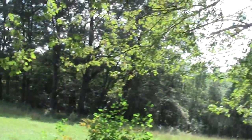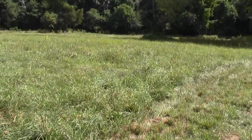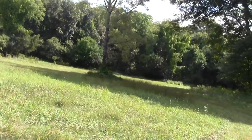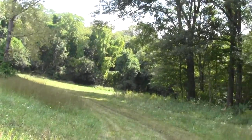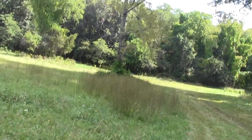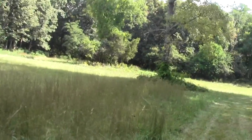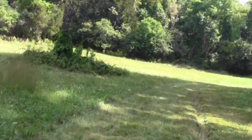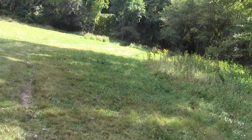So after the equestrian jump, a turn happens, and you cross this field. I'm in, I think. Yes. There's our exit trail area.